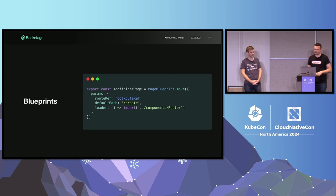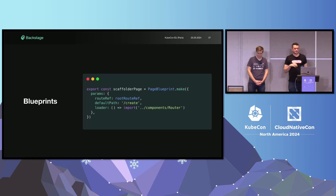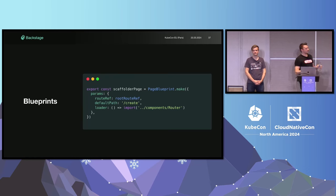The author of a blueprint is able to encapsulate the creation of a new extension behind a few parameters, while the plugin authors are able to use these parameters to create extensions themselves. So as an author of a blueprint, I can predefine where the extension is attached in the app, along with the default implementation and a base configuration for the extension.